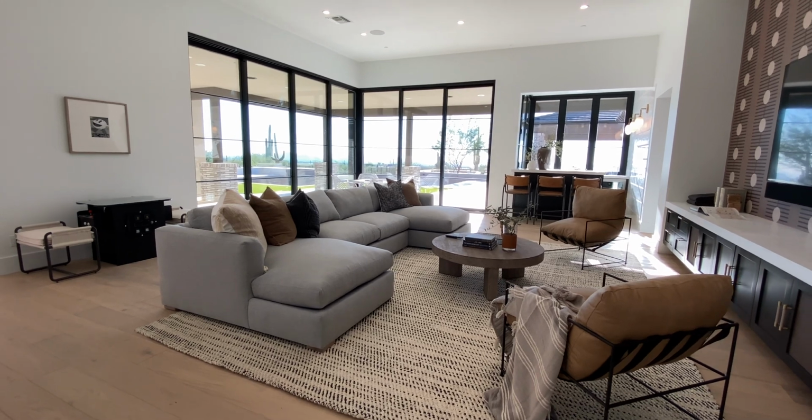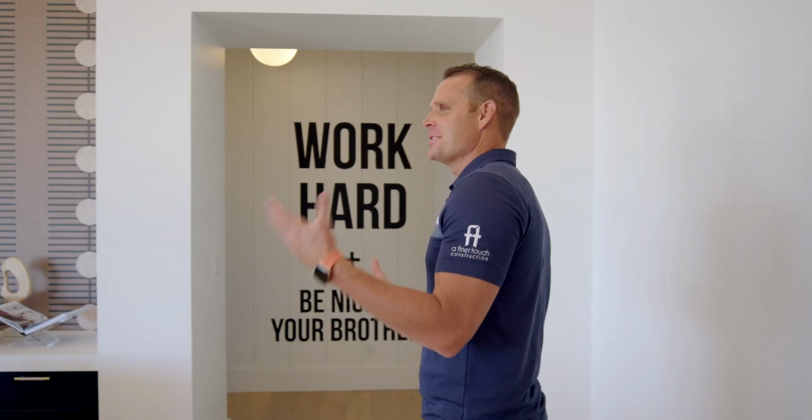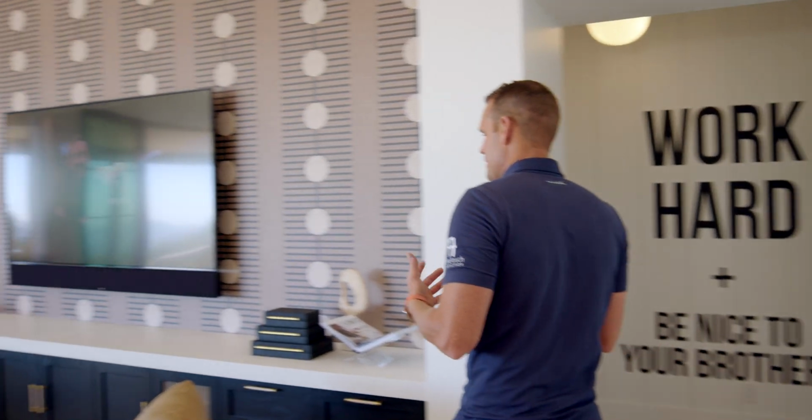So as you're coming through here, this is where the kids can entertain. All boys in here, so work hard, be nice to your brothers, right? That's always key, no fighting. And then it goes for the adults. You can't have the teen room without an adult entertaining area.